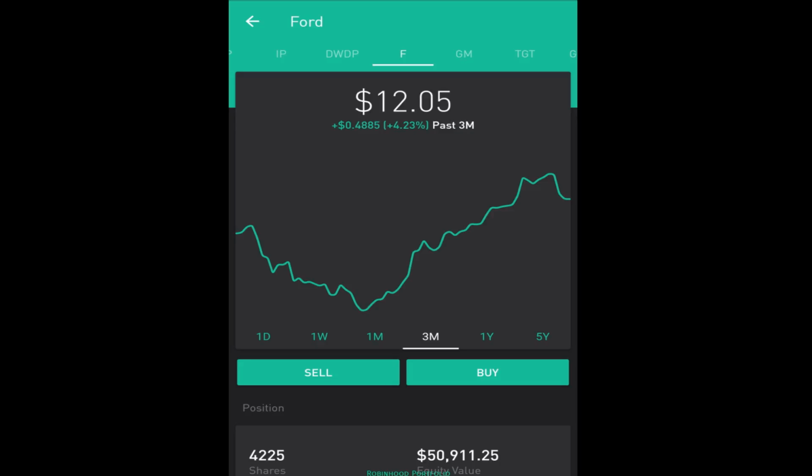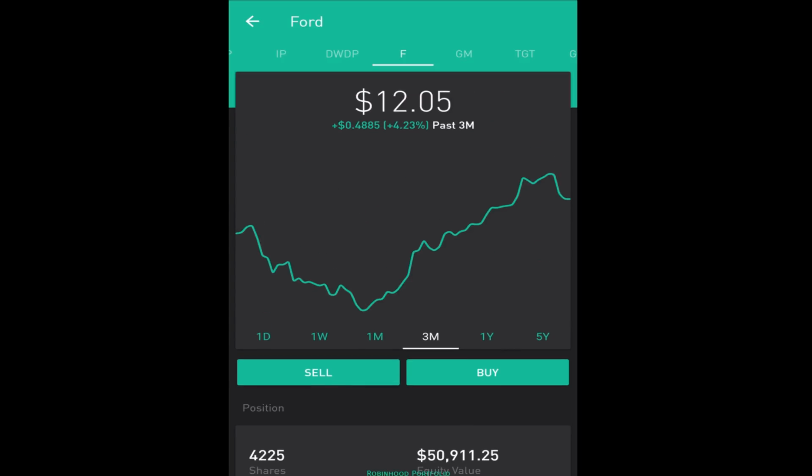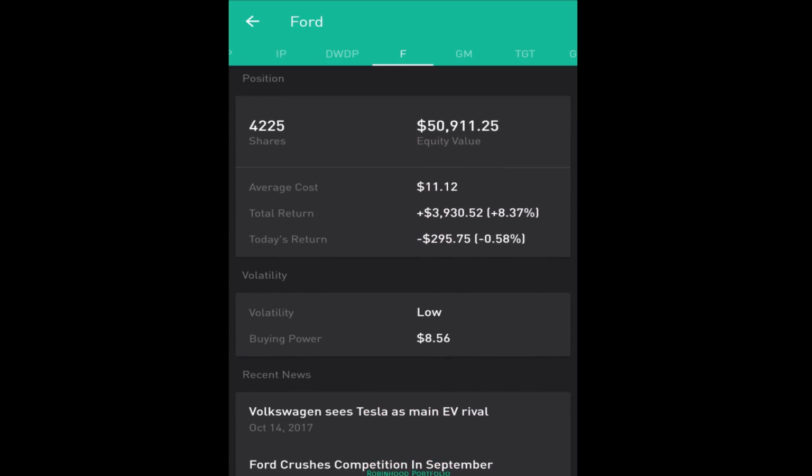So I'm going to be jumping in, probably with some more shares. I like the price currently, $12.05. I really think this is probably a $13 to $14 stock. But again, I'm holding for the longer term. I have a very large position, as you guys know if you've followed the portfolio, 42.25 shares. Equity value just under $51,000. So that's what I'm doing with the portfolio.